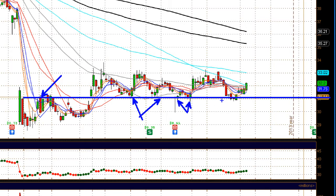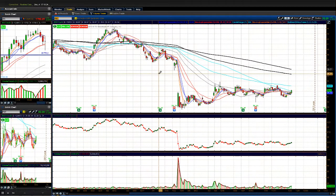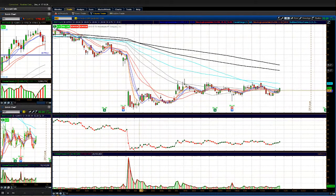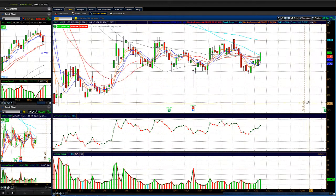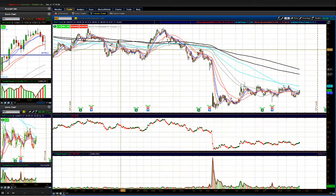It's been holding at that $31 level as support for quite a while now. And now it looks like it wants to start making its way back up towards the top of the range and possibly break out. So keep an eye on potash. Again, if CF breaks out, well, it broke out today, but if CF continues to get stronger, then you want to focus on the names that a lot of people trade when they're looking to get involved in these agriculture stocks. And again, that's Potash, Mosaic, Monsanto, CF, IPI.